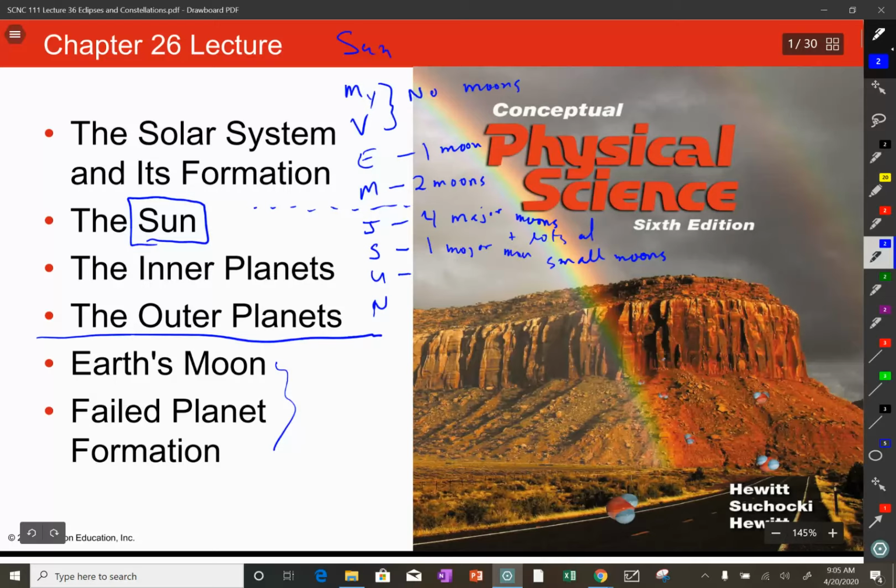Uranus has, I can't think of any major moons for Uranus, but it has lots of minors. And then Neptune has a major moon, Triton. Saturn has Titan, Neptune has Triton. So everything that is beyond Venus has moons.